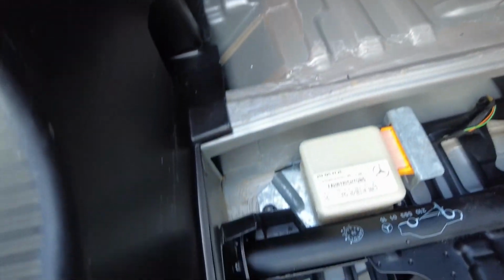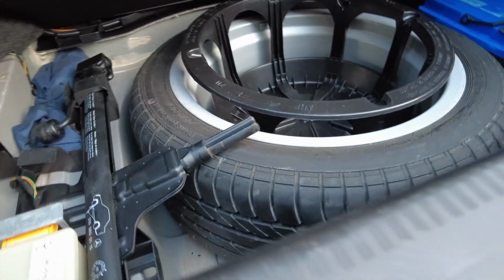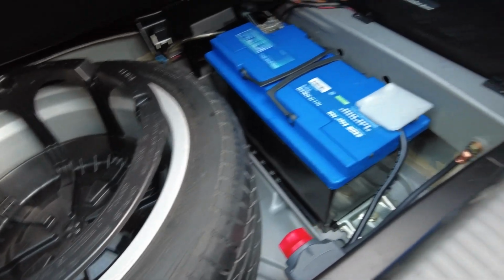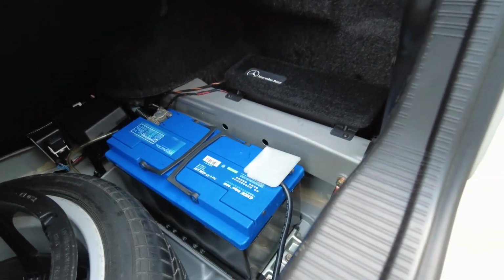Here's the trunk. You can see all the fine details. Original spare wheel. May have the original tire as well. Here's the CD changer. And here's the rest of the trunk with the folding back seats. Trunk jambs. You can see everything lines up nicely. Look at the condition of hardware everywhere.